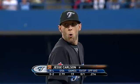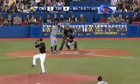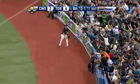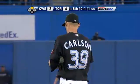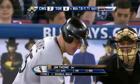Here's Jesse Carlson, left-hander in to face Jim Thome. Paul Konerko at second, 6-2 for the Jays. Rolled to first but foul. The relievers now are given the assignment of protecting Roy Halladay's outing today. Doc is in line to win his major league leading 8th game of the year. His ERA drops from a 2.95 to about 2.78.